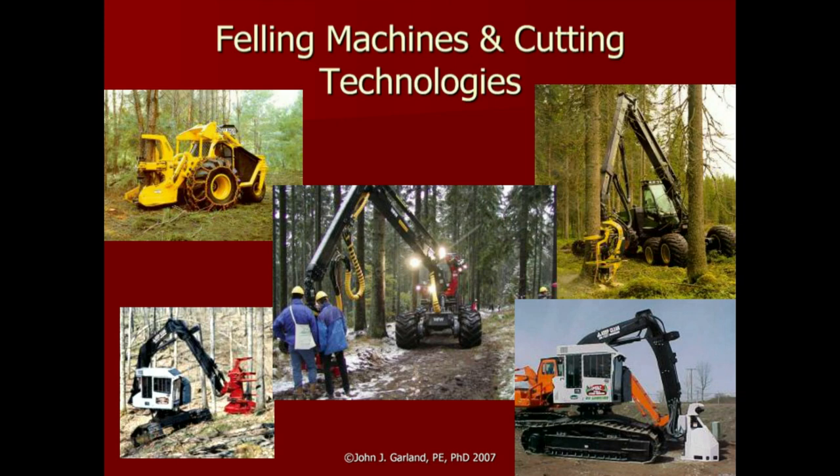This particular one is on pretty much flat ground. I'll show you one that has a characteristic that will widen from 12 feet in width for big timber to narrow to 8 feet for tight thinning. So it can move the wheels in and out.